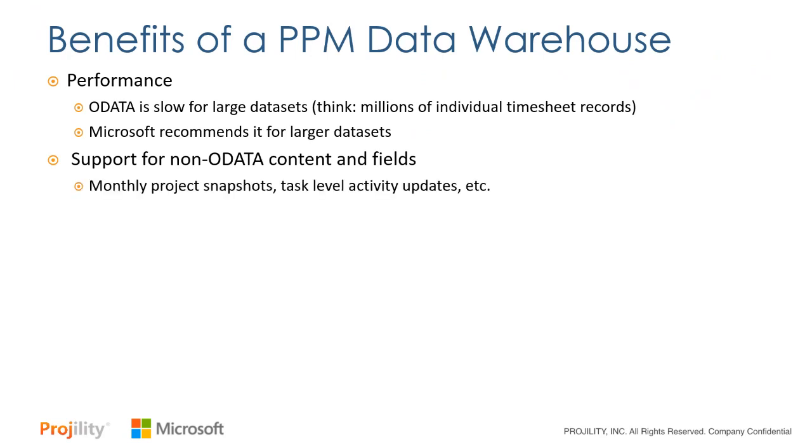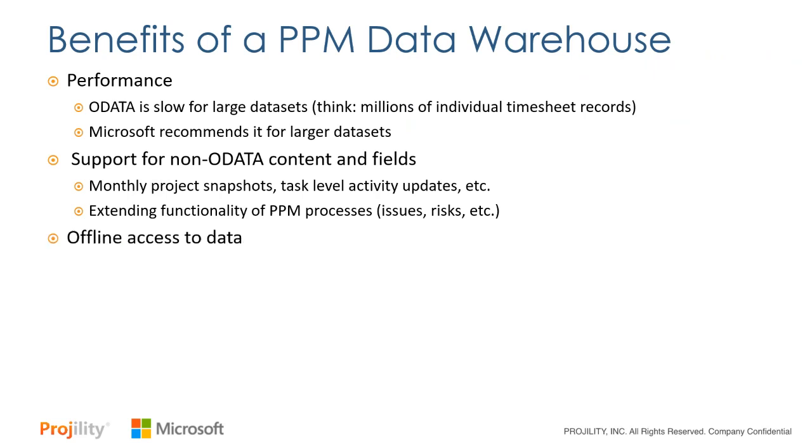That would be doing things like monthly project snapshots. That's data you probably want to have in a SharePoint list that you can memorialize and then report off of. Well, you can't do that with OData. Or task level activity updates. We have people that want to go in and create an update on each activity on a day-to-day or week-to-week basis, but that data is not going to come out through OData. Well, that's where a data warehouse makes a lot of sense. If you want to extend out that functionality, as I mentioned, to extend out issues and risks and change control and action items, that's a great way to do it as well.